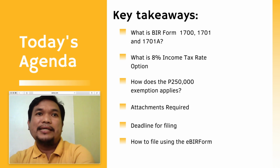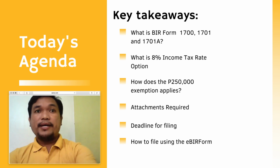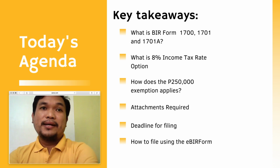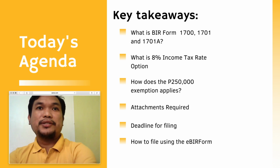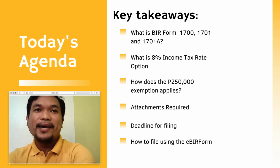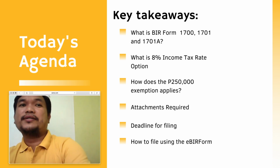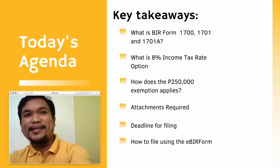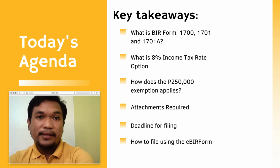And these are your key takeaways for this tutorial. We have the first one here. What is BIR Form 1700, 1701, and 1701A? So, for sa mga bago, nahihirapan tayo, confused tayo, which is which. Right? So, usapan natin yun mamaya. Now, what is 8% income tax rate option? Alright? And how does the 250,000 exemption apply? And then also, we also talk about the attachments required. Of course, this is for eBIR forms, alright? And also, we will be talking about the deadline for filing and how to file using the eBIR form.